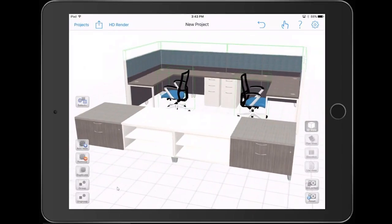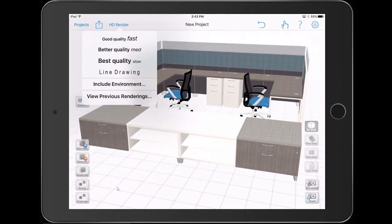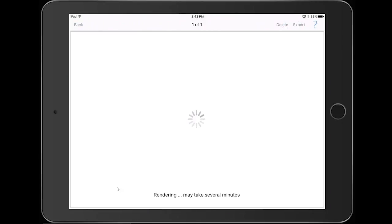So what I'm going to do is quickly render this. And whenever we're client-facing, we always want to use the first rendering option because that's going to take the least amount of time to produce a nice high-definition image. Okay, this will take anywhere between 10 to 15 seconds. And again, the more intricate you get with your actual layout, the longer it'll take to turn in the render. Okay. There we have it.